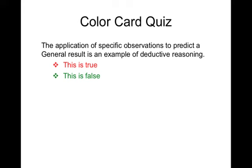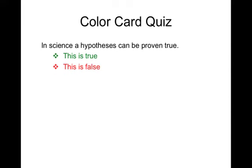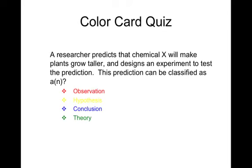The application of specific observations to predict a general result is an example of deductive reasoning. Red, this is true, or green, this is false. In science, a hypothesis can be proven true. Red, this is false. Green, this is true. A researcher predicts that chemical X will make plants grow taller and designs an experiment to test the prediction. This prediction can be classified as red, an observation, yellow, a hypothesis, blue, a conclusion, or green, a theory.